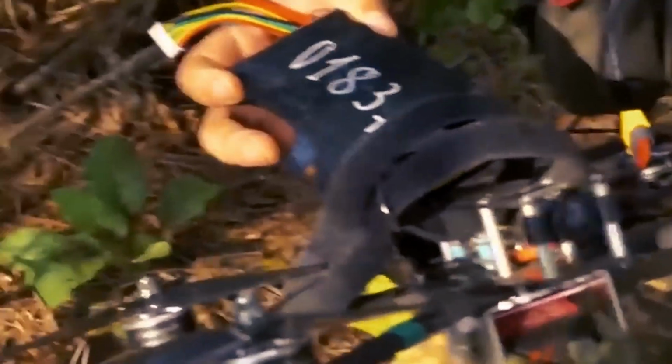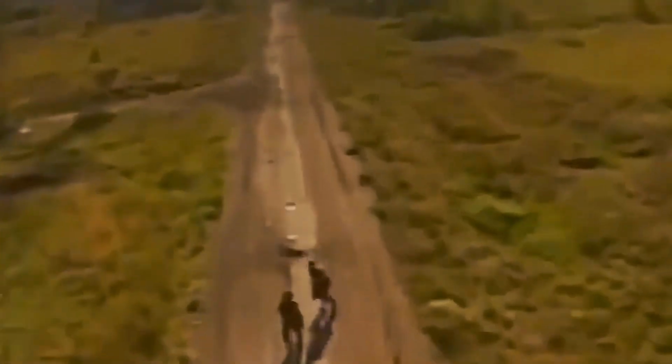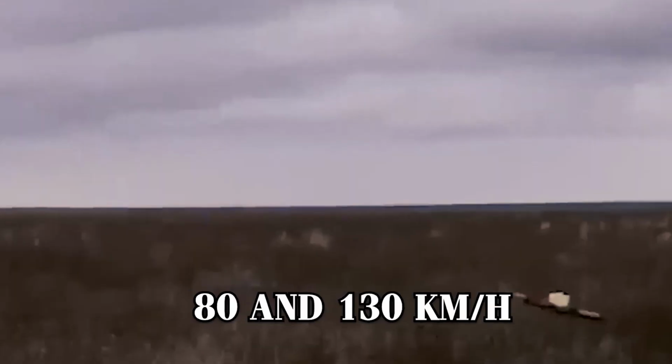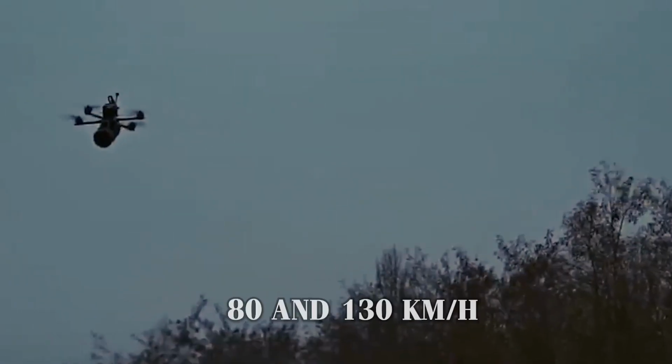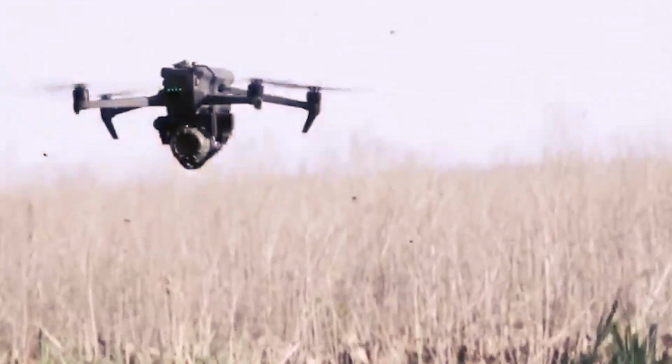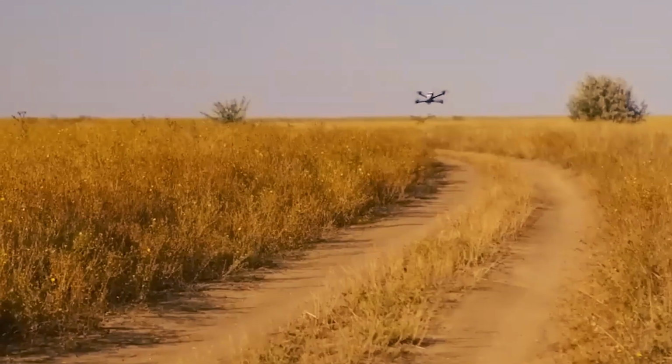Let's now see what they can do and how they are used. High-quality FPV drones can reach impressive speeds between 80 and 130 kilometers per hour. Their agility allows them to maneuver in any direction, and their small size and low noise output make them stealthy and hard to detect. Even at distances of 400 meters, spotting these drones is a challenge for the naked eye.